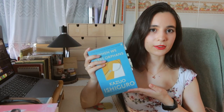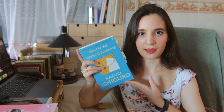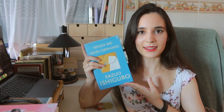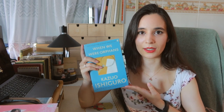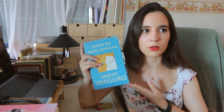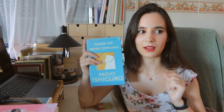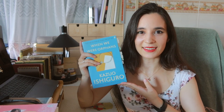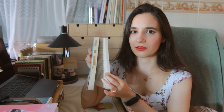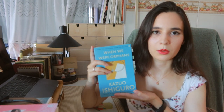So this is my first ever Kazuo Ishiguro, and I don't think it's gonna be my last, but when I started this book, I found it really hard to get into the writing because I don't remember what I was reading before, but I just felt that clash. And I didn't like it. I haven't finished this book, like I have this much left, but Bobo is scratching.